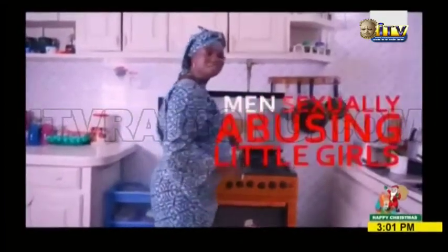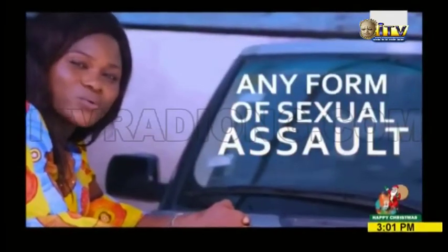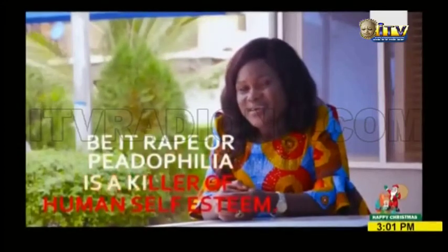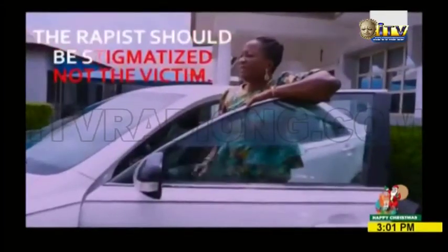Men harassing and raping women. Men sexually abusing little girls. Men battering and killing their wives. Any form of sexual assault, be it rape or pedophilia, is a killer of human self-esteem. Women should stop dying in silence. Speak up! The rapist should be stigmatized, not the victim.